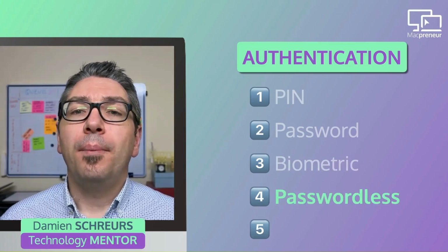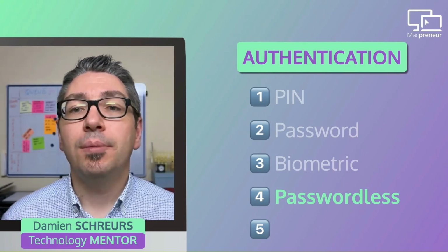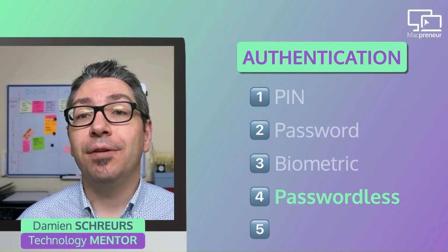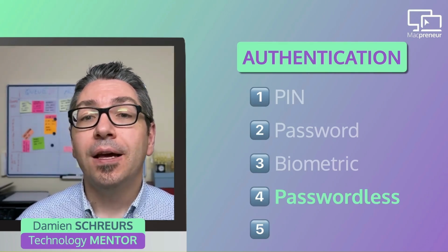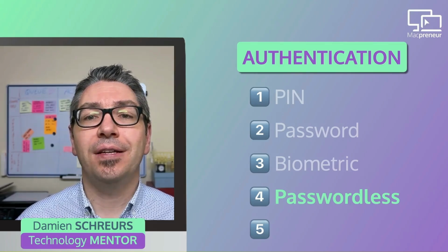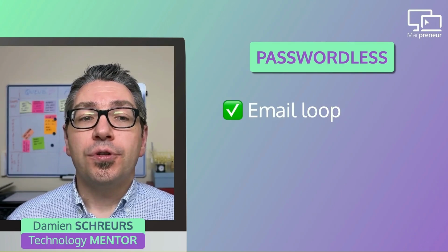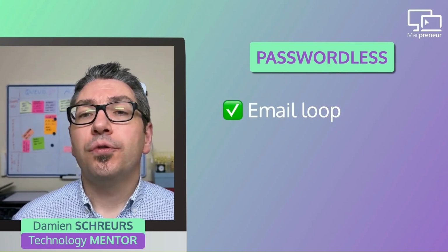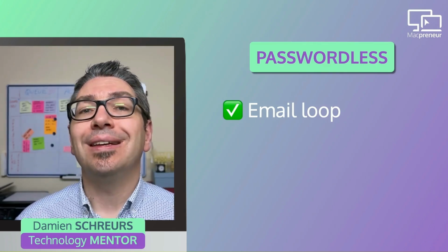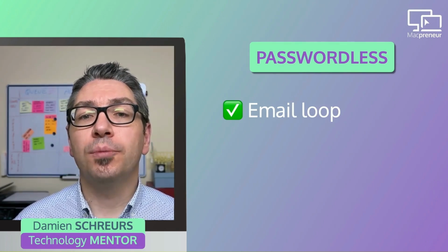Number 4, passwordless authentication. So after providing your username, you authenticate either via an email loop, a physical key, or a passkey. In all cases, the technology implemented behind the scenes has the advantage that the server doesn't need to keep a secret. So first, the email loop. The server generates a unique login link or a code that can only be used once and usually expires after a short amount of time.